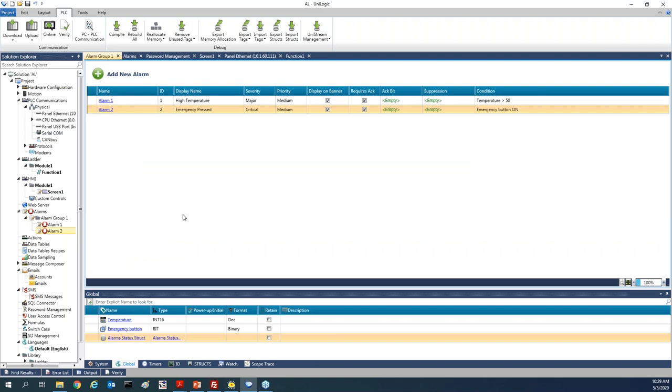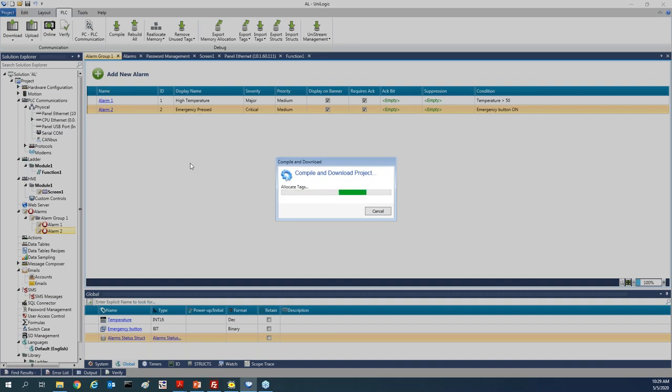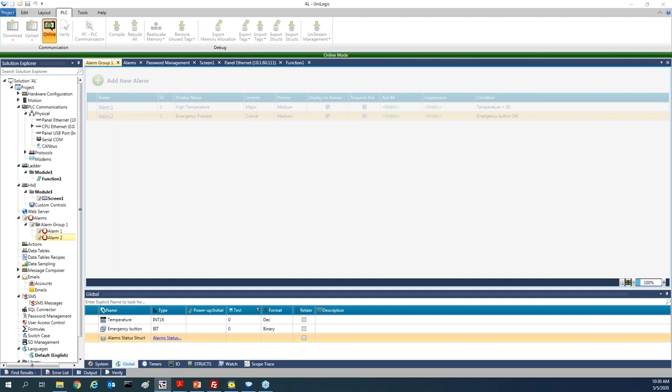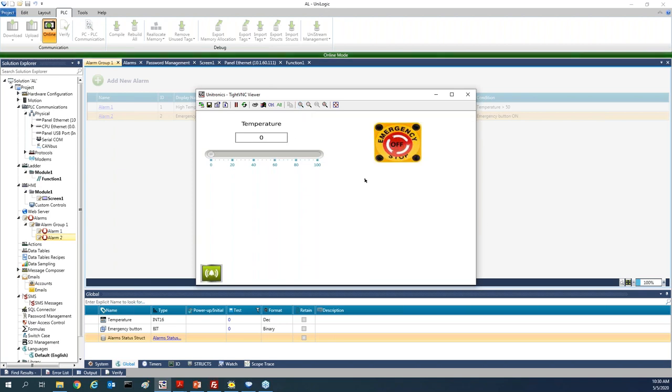Okay, so now it's time to download the application. I will download the application to a controller on my desk, and then we can simulate the alarms. Okay, so let's just download it. Okay, once we are done, I can open the VNC.